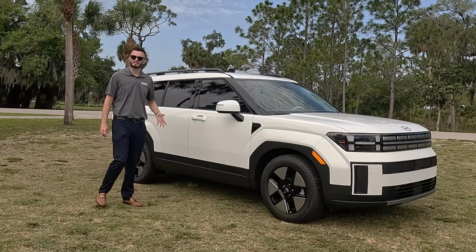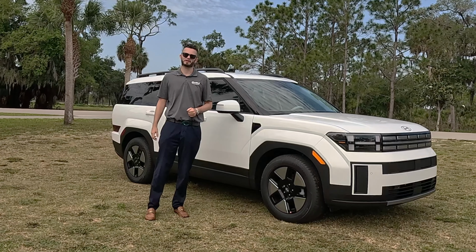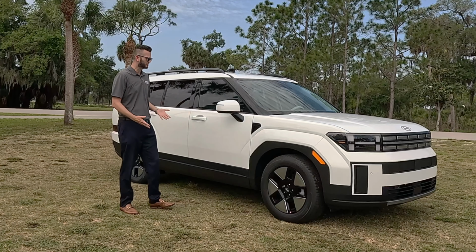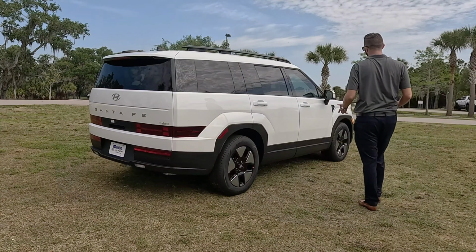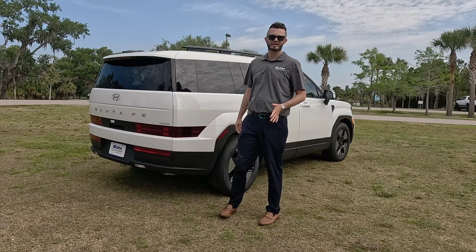And when you're thinking pricing, it's only around $500 more than the gas variant, and you're not getting that dual wet clutch automatic transmission, which people complain about. So you're getting a standard transmission, better MPGs, and more standard safety and amenities when you go Hyundai as opposed to Toyota and Honda.